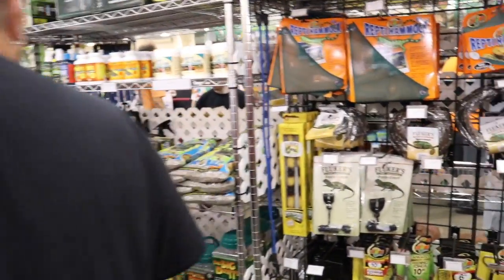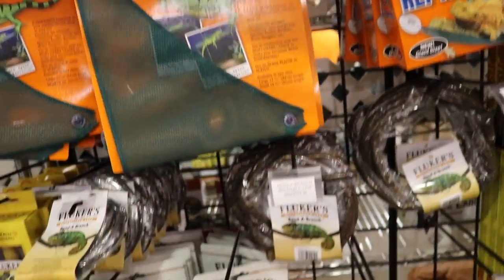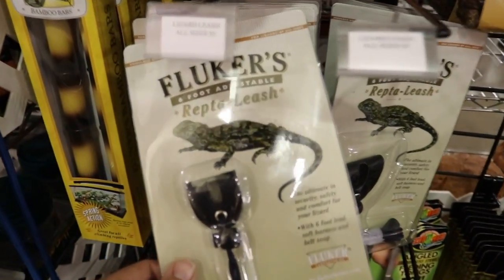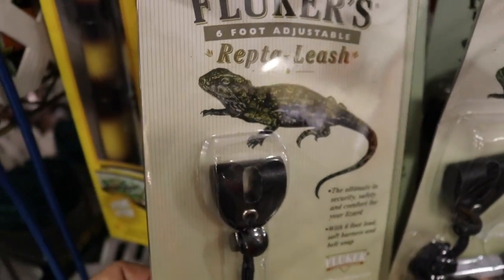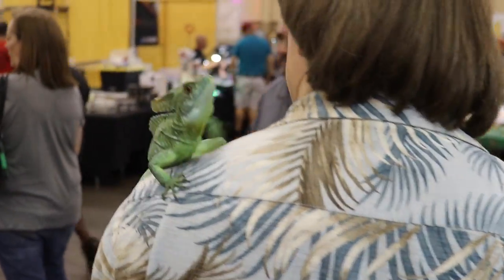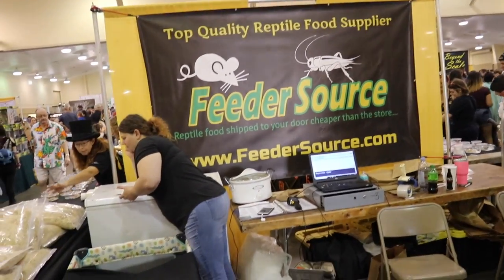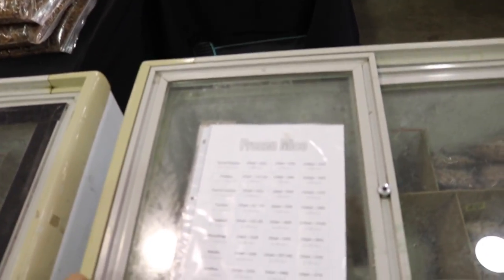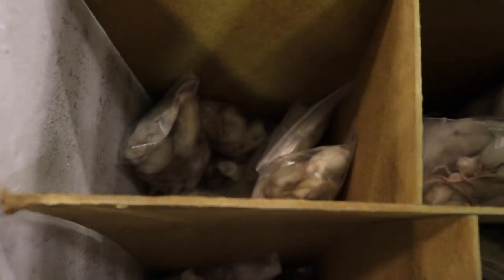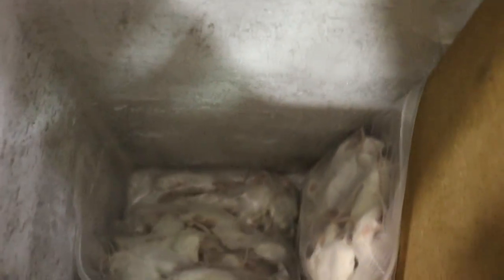Looks like we have some reptile hammocks here. A nice little hammock there. And a reptile leash. Put your lizard on a leash. And of course, if you want to keep a reptile, you gotta feed a reptile. And right here is a box of frozen mice. Oh wow. Poor little things. It's the circle of life, my friends.